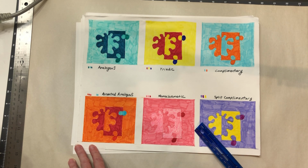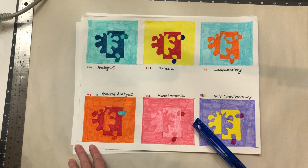Monochromatic color harmonies, we showed you that before. That's when you have one hue here. We've got red, tints and shades of red. Those are the easiest harmonies to work with because you're just working with one color, and it's going to create a feeling of harmony no matter what you do with it.